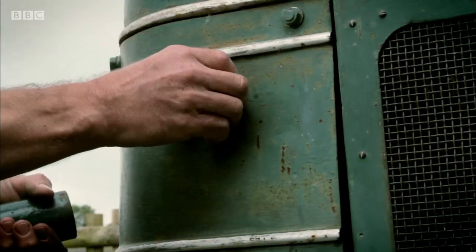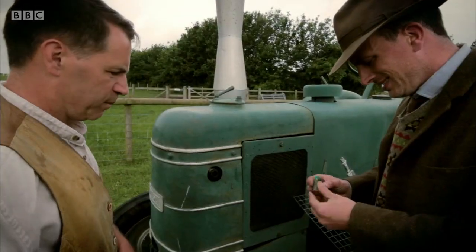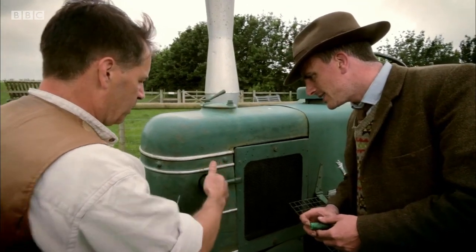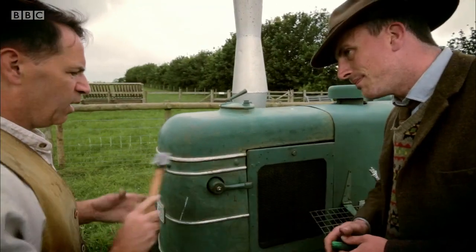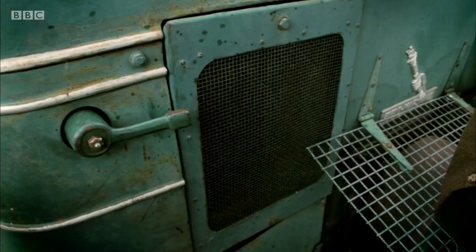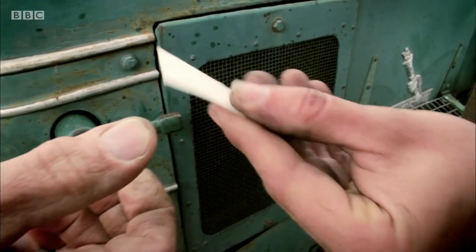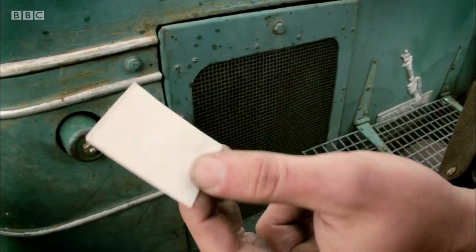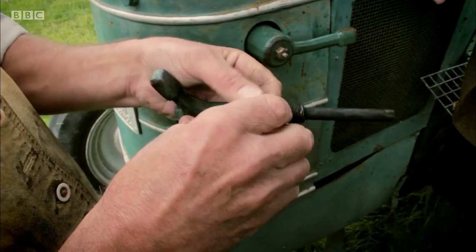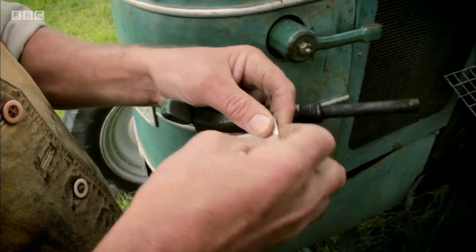There's no shot in the cartridge, but there is black powder to cause an explosion that will start the engine. Ah, I see. And there's your firing pin there. But we're not going to use that yet. Then here, we need to put a wick. So the wick is very similar to blotting paper. You need to roll it up, because blotting paper doesn't burn very rapidly, it just smoulders.